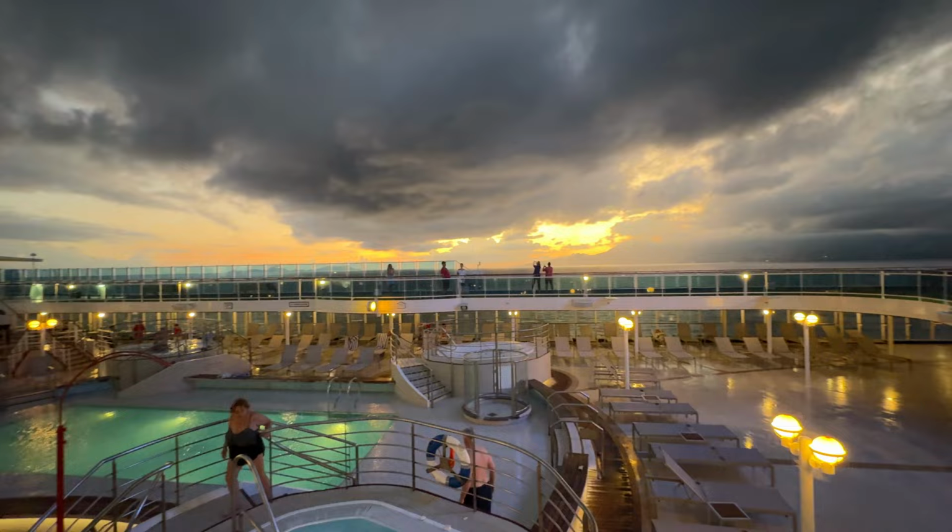Sunset, leaving Guadeloupe. You tell me what you got.